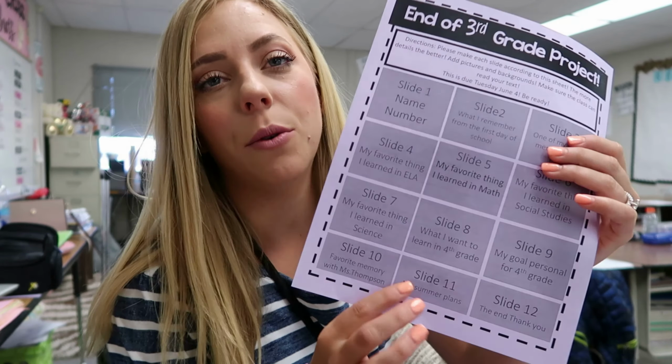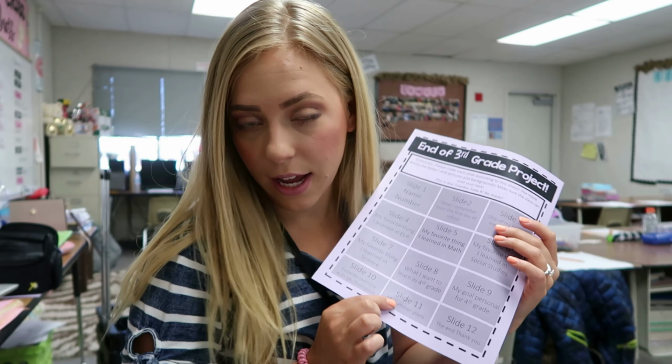And I just can't wait. That's why I love teaching, is making those memories. And they're always going to remember their third grade teacher, so I'm happy. I can't wait. Okay, slide number 11 is going to be their summertime plans.